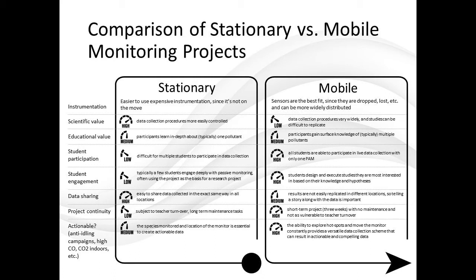I'm not going to go over all of the slide, but I thought I'd point out a few highlights, and you can look at the rest of the slide in the recording. The scientific value and student engagement were pretty interesting aspects of each project. So the stationary monitoring project turned out to be very scientifically valuable. We used a high quality instrument. We were able to control installation to an extent, and maintenance and calibration. So that resulted in high quality measurements.